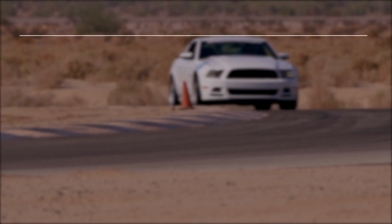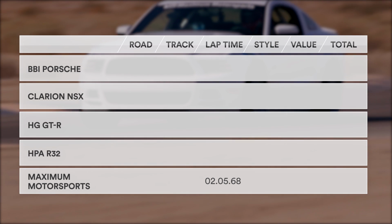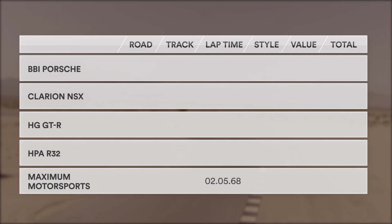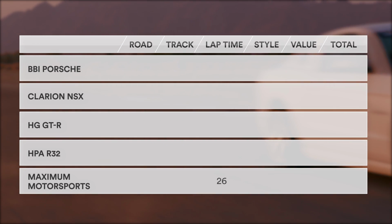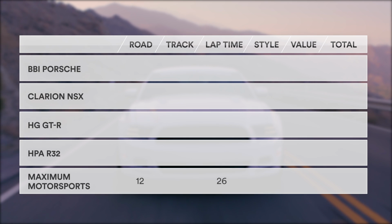So here's how it scored, and remember, there can be no ties in our scoring system except for lap time. The Mustang's best lap around Chuckwalla was a 2-minute 5.68 seconds. The fastest car in the shootout will earn 50 points. For every second slower, a car loses 2 points. At 12 seconds off the fastest car, the Mustang was the slowest, barely, so Maximum earns 26 points out of 50 for track performance.